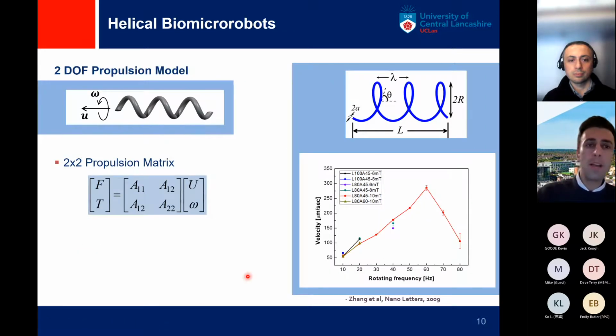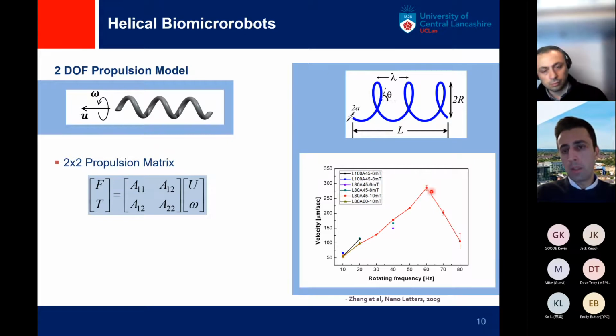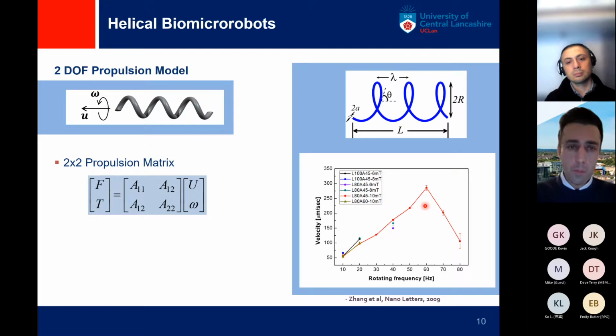For the helical microrobots, we can relate the velocity to the torque and the force applied on the microrobot. If there is a magnetic field from outside, it can generate rotation in the helical microrobot, and it can have a linear velocity. You see here in the plot, the vertical axis shows the linear velocity of the microbot, and the horizontal axis shows the rotating frequency. When we increase the rotating frequency of the helical microbot, the velocity increases up to a certain amount, but then decreases. This is called the cutoff frequency.